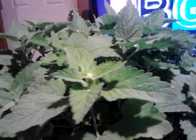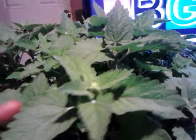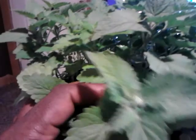So go out, get you some catnip, buy you some seeds, get you a plant, and put you some catnip in the ground and reap the benefits. So that's going to bring us to the end of our video here on catnip. It's a beautiful plant, smells good, and very useful. So go out and get you some catnip.